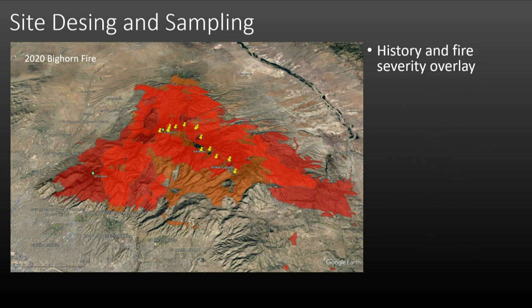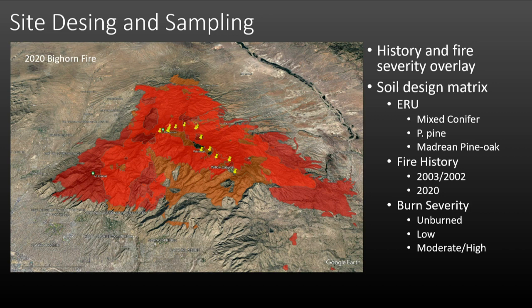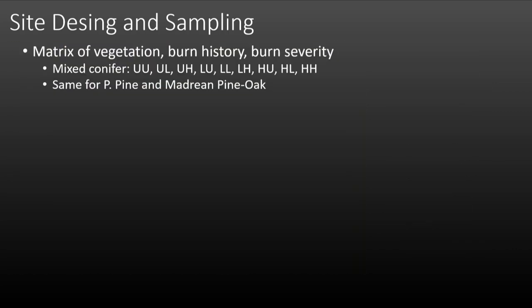So we now have this matrix of sites across these different ecosystems where we have well-constrained burn history and burn boundaries of fire severity. So we took advantage of this to basically design a sampling scheme to target these different burn histories and burn severities in each of these different ecosystems.